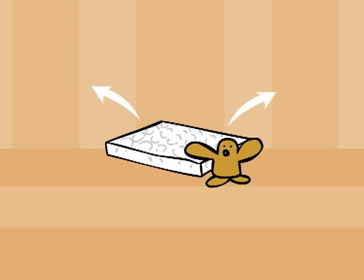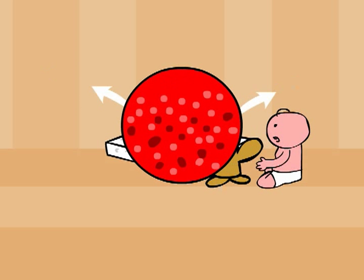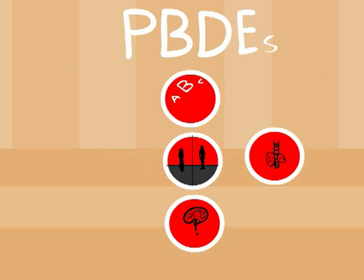The chemical forms a dust that leaches out into the surrounding air and is believed to be absorbed when children touch items that contain PBDEs and then put their hands in their mouths. In one study, the level of PBDEs in children's blood was 3 times higher than their mothers. PBDEs have been blamed for learning disorders, problems with both male and female reproductive systems, memory disorders, and thyroid problems.